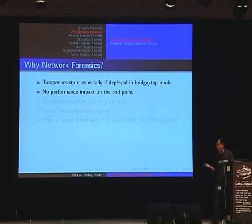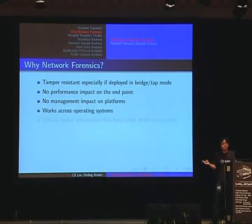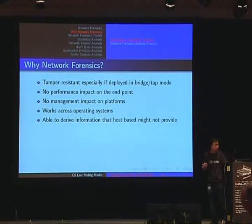There's no performance impact on the endpoint. You're sniffing the network, you're monitoring the network, and that's it. No management impact on the platform. You're not running intensive programs or applications or monitoring software on hosts or servers. It works across all operating systems because you're dealing only with PCAP data or network flow. And you might be able to derive information that host-based might not provide.